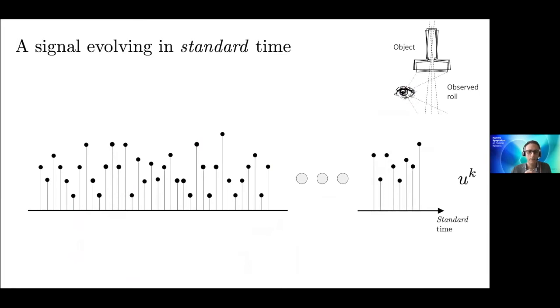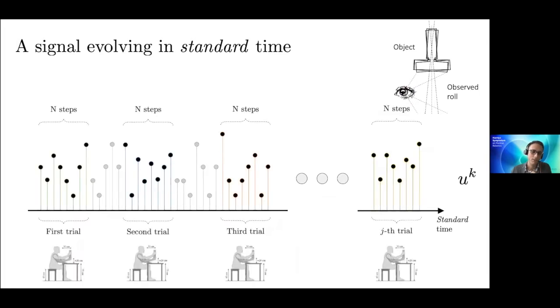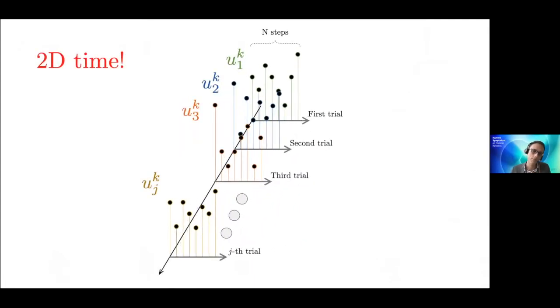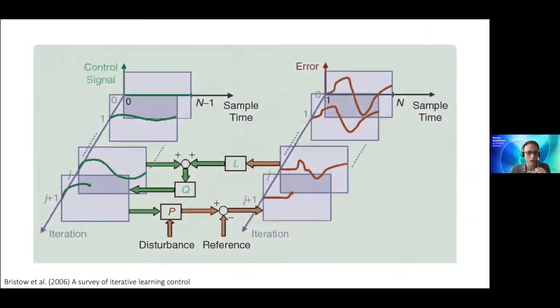And the trick here to get to a nice modeling of this behavior is to first start by identifying the events in which this learning happens, and then create a kind of two-dimensional time domain, in which you have the standard time here, then you have the iteration domain here. So in each iteration you have a different attempt, and this is actually what in control theory is called iterative learning control. And so we could leverage again on this formalism to describe this behavior.